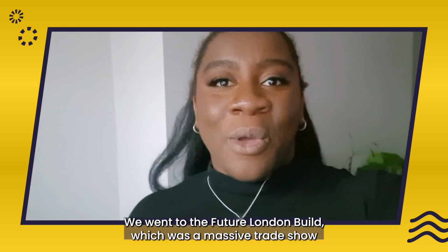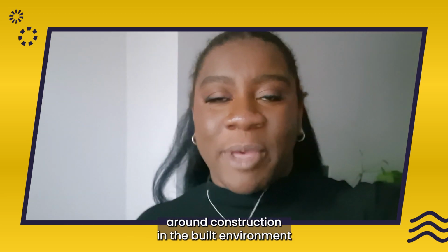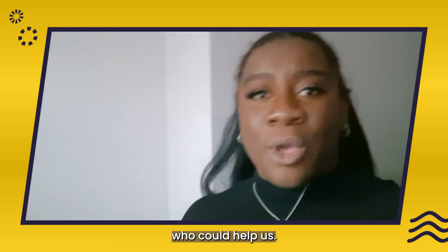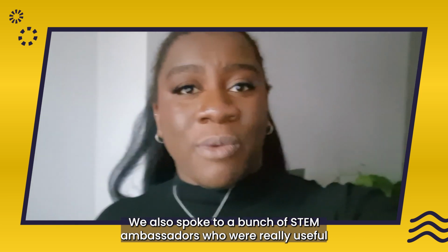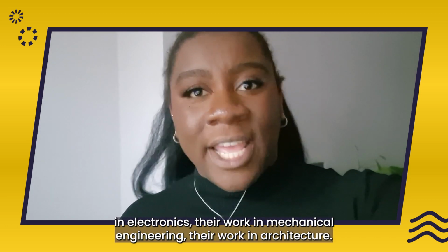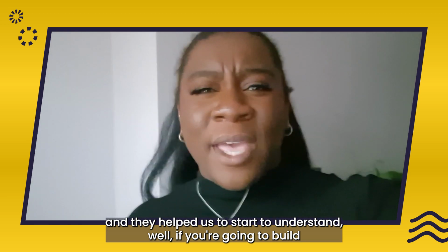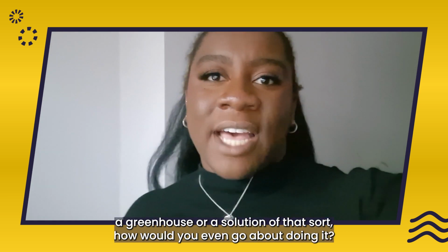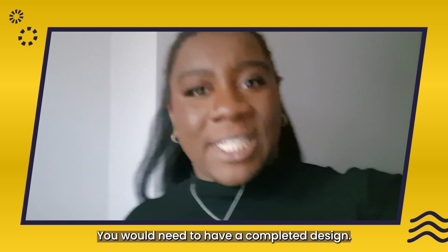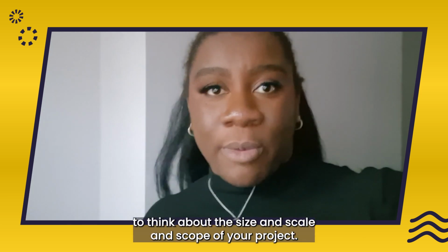We went out there. We went to the Future London Build, which was a massive trade show around construction and the built environment, to understand what materials, technologies, companies were out there who could help us. We also spoke to a bunch of STEM ambassadors who were really useful and helpful and came to our school to talk to us about their work in electronics, their work in mechanical engineering, their work in architecture, and they helped us to start to understand, well, if you're going to build a greenhouse or a solution of that sort, how would you even go about doing it? You would need engineering plans, you would need to have a computer-aided design, you would need to do some mathematics to think about the size and scale and scope of your project.